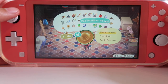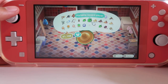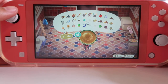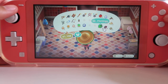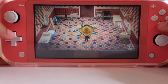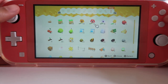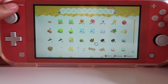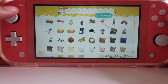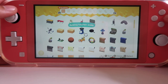Oops. Put it in storage. Put it in storage. I should probably get that pocket organization. Okay, we need to get the flamingo because I want to set it up. Hey, where is it? There we are. Move to pockets. I'm going to put that later. But this is just my little area.